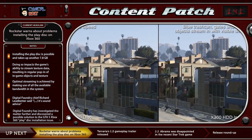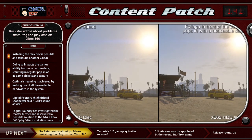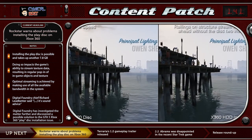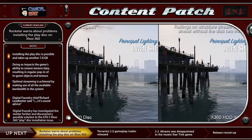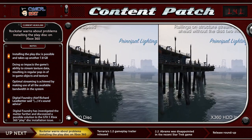If you install both discs on the hard drive, which can be done through an optional procedure via the Xbox dashboard, you will run into various graphical problems, including tearing and obvious texture pop-in. This is because attempting to get all of the textures off the hard drive at once will result in the game not actually being able to keep up.